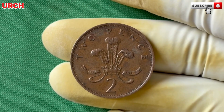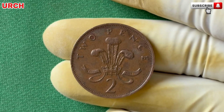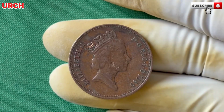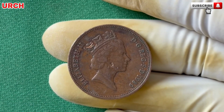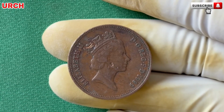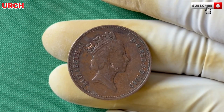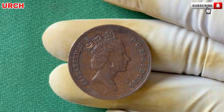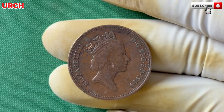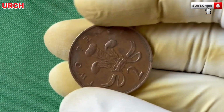This astonishing sale has catapulted the 1989 2 pence coin into the upper echelons of numismatic history, rivaling even the most iconic coins from ancient Rome, colonial America, or imperial China. It's a reminder to all of us that history is often hidden in plain sight. That something as ordinary as a pocket coin can carry within it the weight of a nation's heritage, the stroke of a master engraver, and the unpredictable twists of fate.